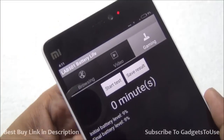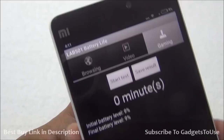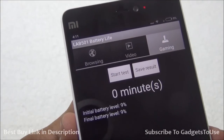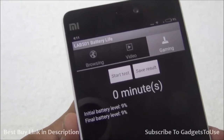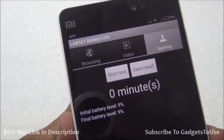And now let's do a gaming test of this device, and we will start playing a game which is kind of an emulation of playing a game. It will play some graphics and the background on the screen, and we will get to see how much of the battery drop happens when you play a game for approximately 6 minutes.